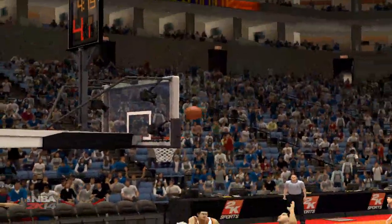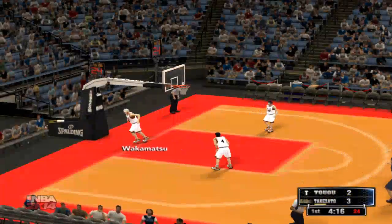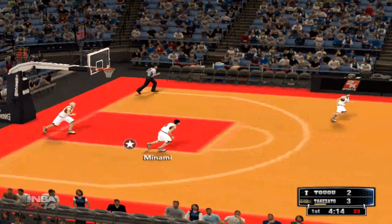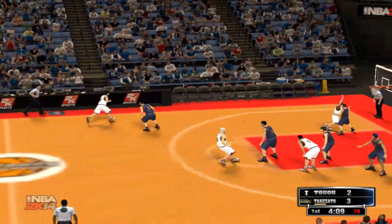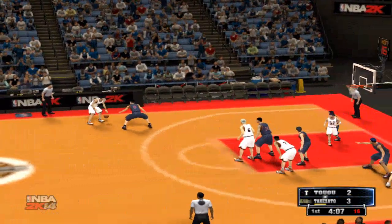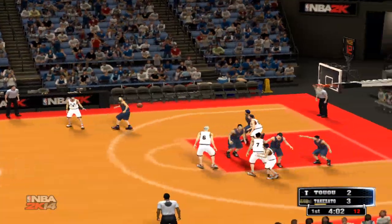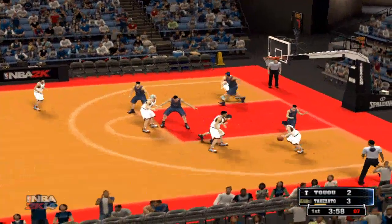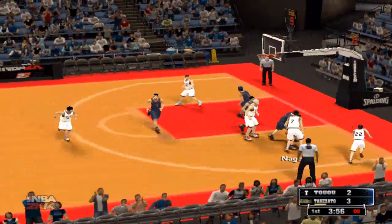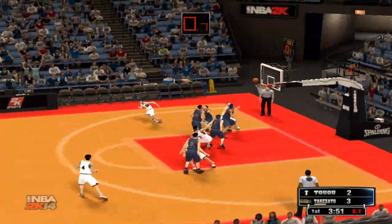Pass there. We call that the pocket pass, and he did it well. Recognize the advantage.